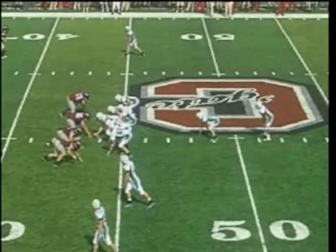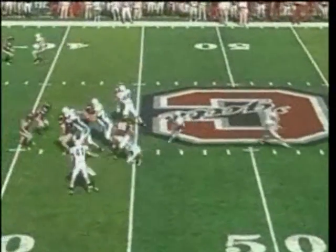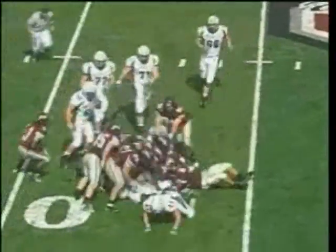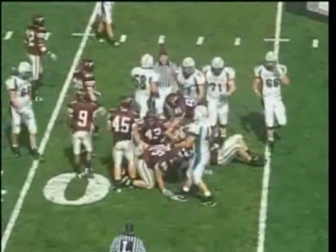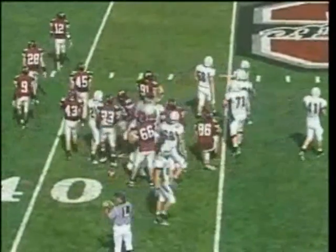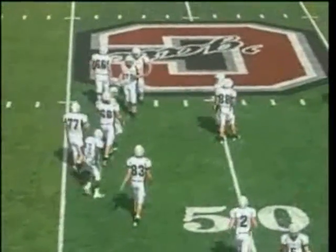Dartmouth with the ball in Colgate territory at the Raider 44. Jenny right up under center. Here will give it to Milan Williams. Try to bounce out left. And will take it ahead. Did his best to get 1 yard. There was nothing there. Left side pursuit led by Colgate's Austin Douglas, defensive end out of Ashburnham, Massachusetts.